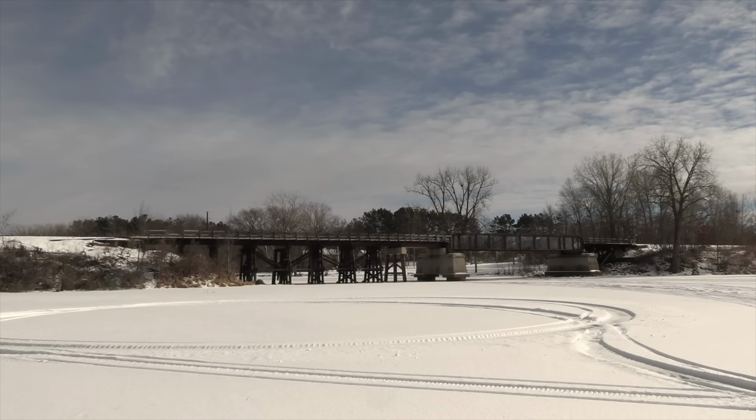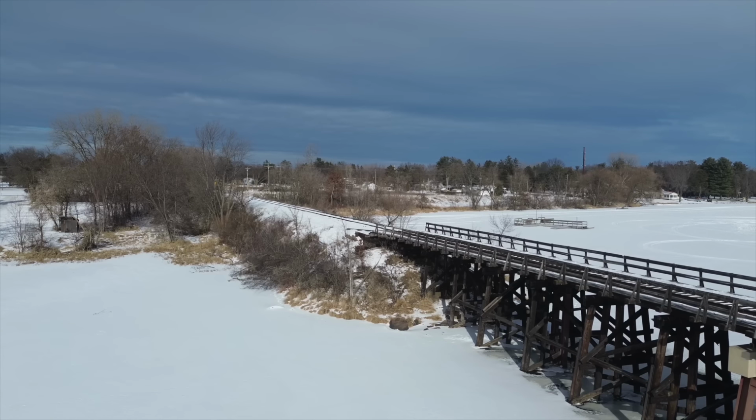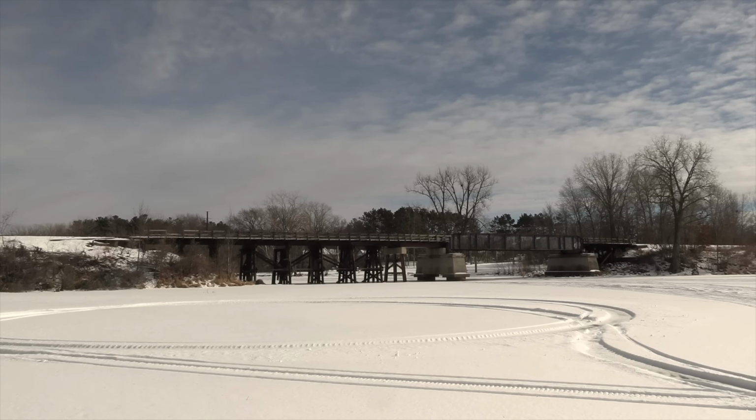3 miles and 20 minutes later, I finally hear that wonderful RS5T one last time as the train prepares to cross the frozen Snake River in Pine City.